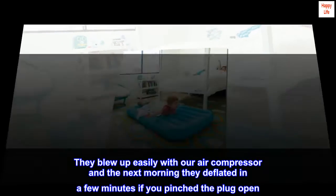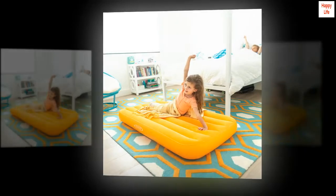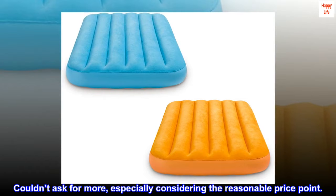They blew up easily with our air compressor, and the next morning they deflated in a few minutes if you pinched the plug open. We filled them and deflated them 2 days in a row with no problem. The kids slept fine all night on them. Couldn't ask for more, especially considering the reasonable price point.